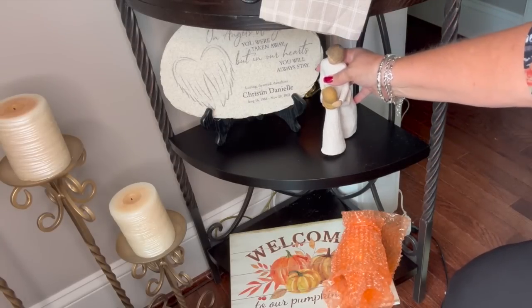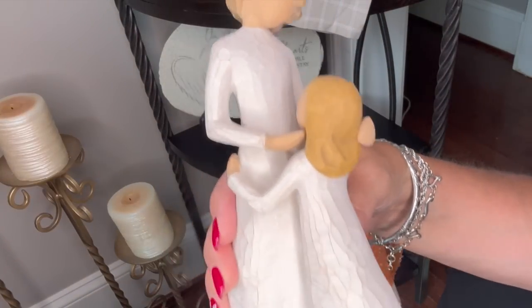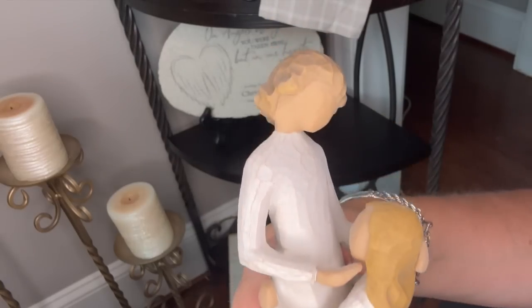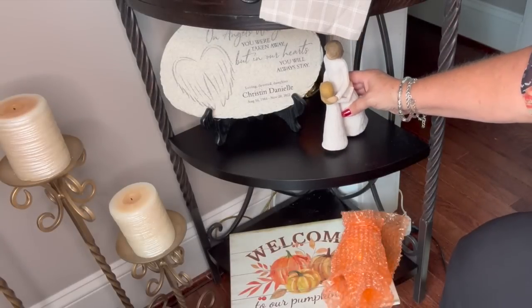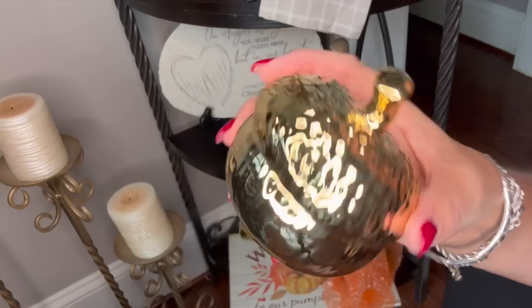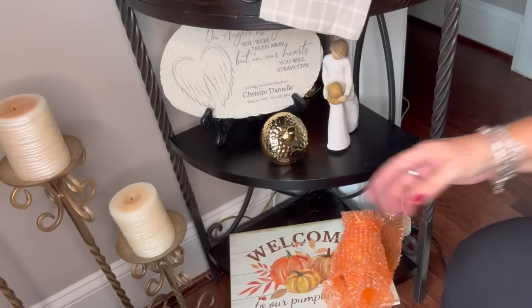And I have a willow tree. Sorry, you guys. Willow tree figurine of a mama looking at her little girl. And I think Kristen gave me this, mother and daughter. Pretty sure she did. One of the girls did. And then I'm just going to put another one of these little acorns just to bring in a little bit of fall.